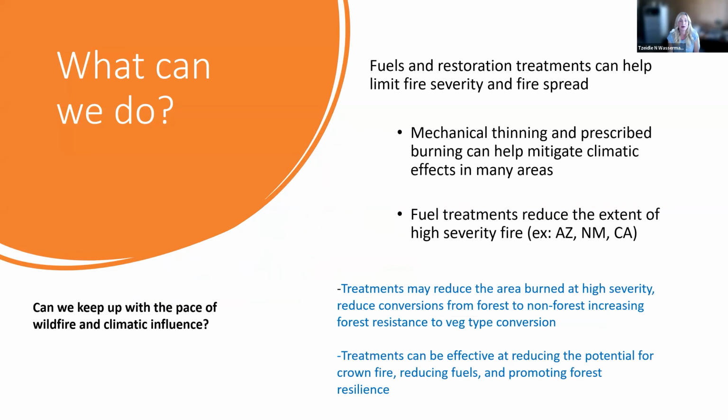So what can we do? Many of these studies showed modeling of fuels and restoration treatments can help limit fire severity and fire spread. So implementing those treatments sort of stops the rate of spread of fire and how severe it can get. Mechanical thinning and burning are therefore meant to create resilience and mitigate some of these effects in many areas and reduce the extent of high severity fire.